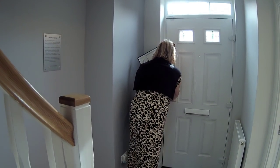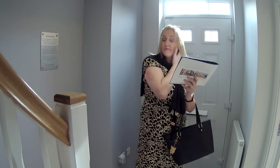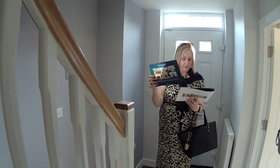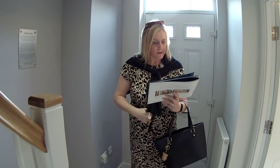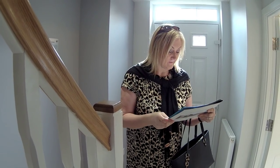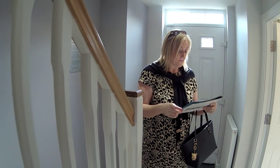Welcome to the Millford by David Wilson Homes at, is it Kingsbourne again? Kingsbourne, there's a couple of developers on here, three actually. Yes. And this house type, tell us a little bit about it. Four bed detached. Good size family home. This is the Millford, you've already said that. It's got an integral garage. You have. There you go.